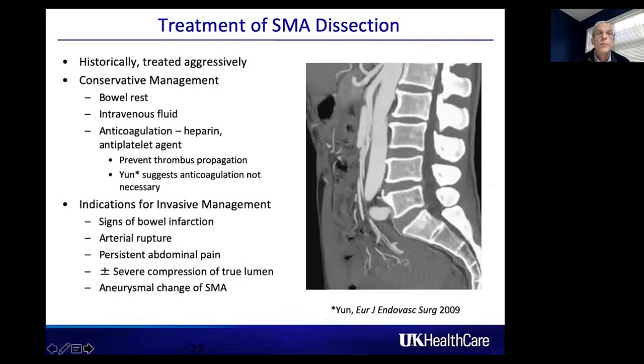thrombosed. Historically, when these were first described, they were treated fairly aggressively, but over time it's felt like conservative management is appropriate. That consists of bowel rest, intravenous fluids, and anticoagulation. The anticoagulation is to prevent thrombus propagation. Yoon has suggested that perhaps anticoagulation is not even necessary as well.